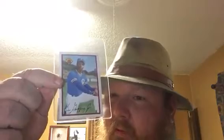'89 Bowman. You know what's an '89 Bowman? Griffey. And these are whole sets. Griffey's on top for obvious reasons. 93 Studio. This was cool.